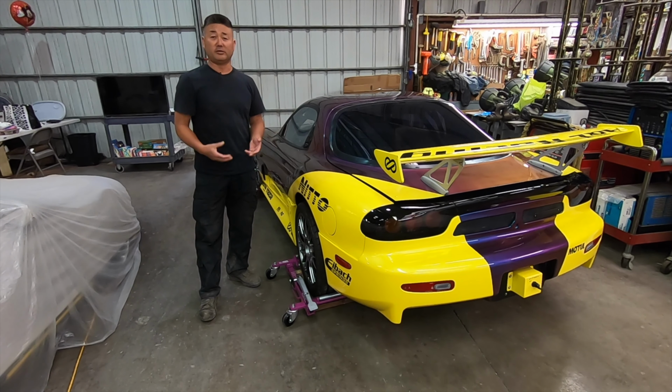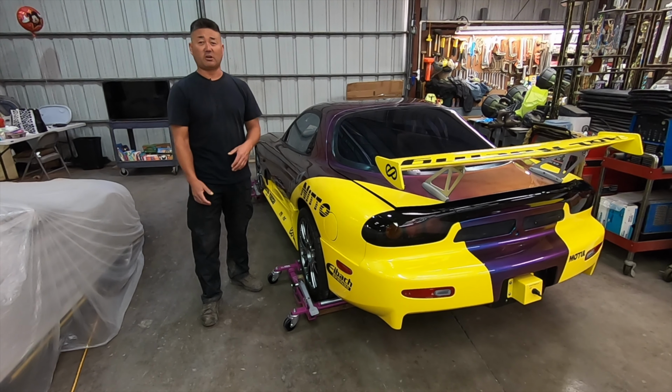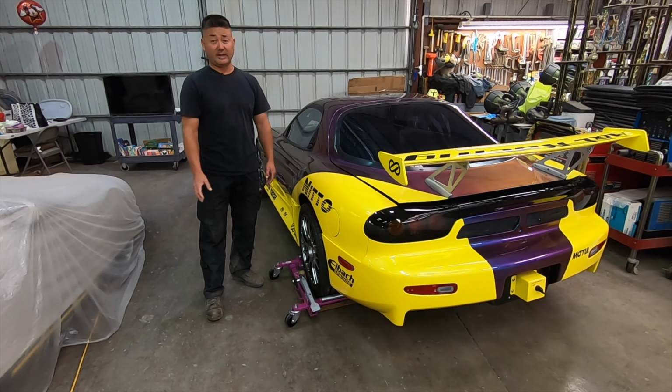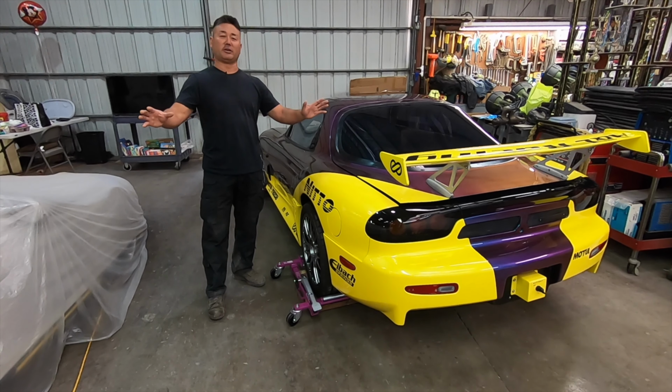Now, if we determine we're going to do something on the street, because also, as you know, Abel has a plethora of cars. He's got this RX-2 that's just killer. He was telling me, he said he'd love to mess around with the 7 on the street. If that's the case, then at that point, I'll go back to the factory trans. So we'll kind of see how it goes.